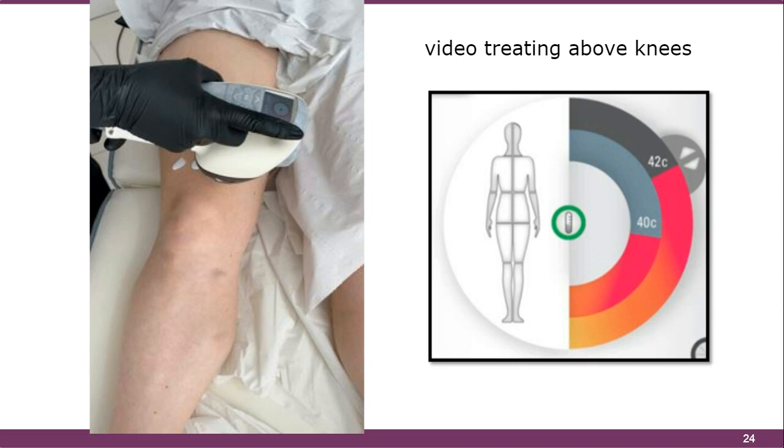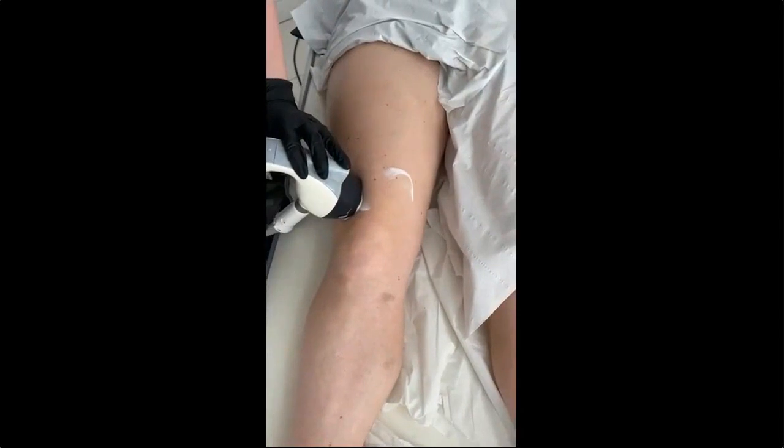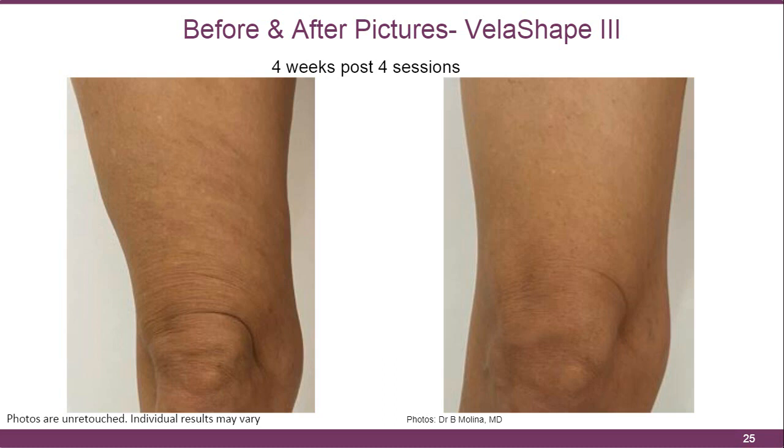So now hopefully we get, yes, a nice before and after. It's definitely something with the videos and me, they don't like it. This is a before and after for improvement in skin quality above the knee with a small head. Before that, she did have the upper part of the leg done as well, so it's actually a combination of both. But yes, we can see here it's very, very good.